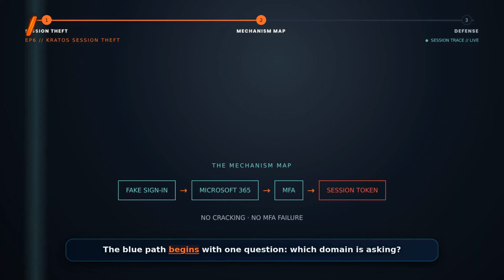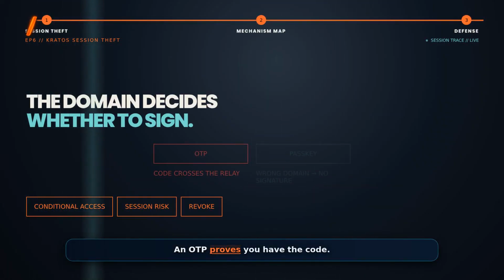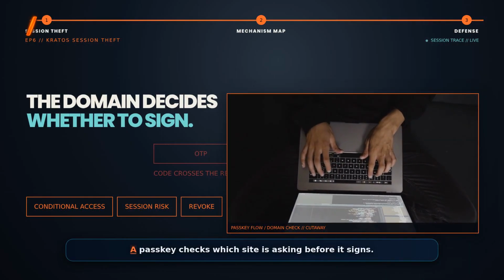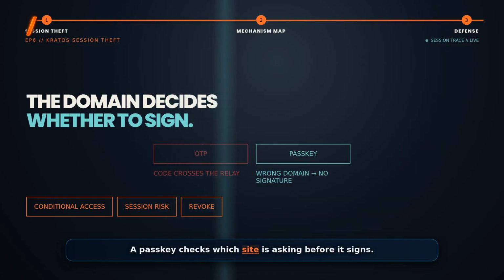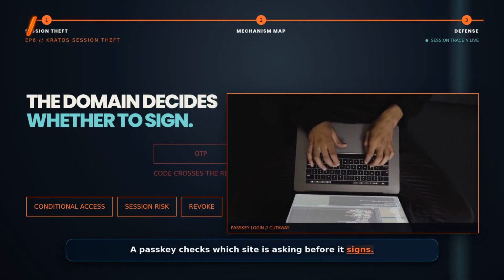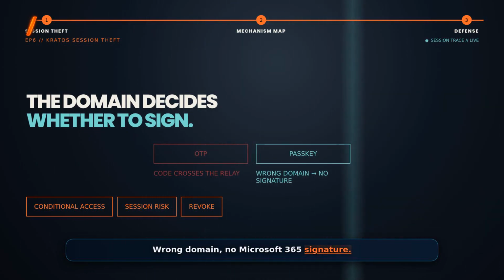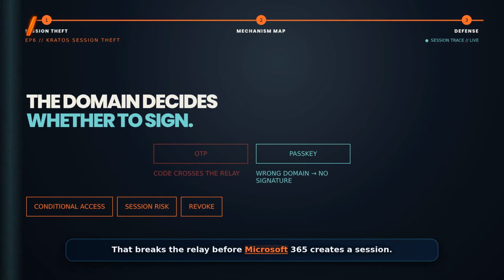The blue path begins with one question. Which domain is asking? An OTP proves you have the code. It does not prove you are on the right site. A passkey checks which site is asking before it signs. Wrong domain, no Microsoft 365 signature. That breaks the relay before Microsoft 365 creates a session.